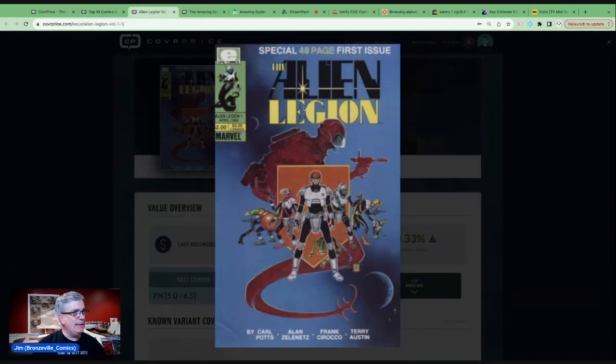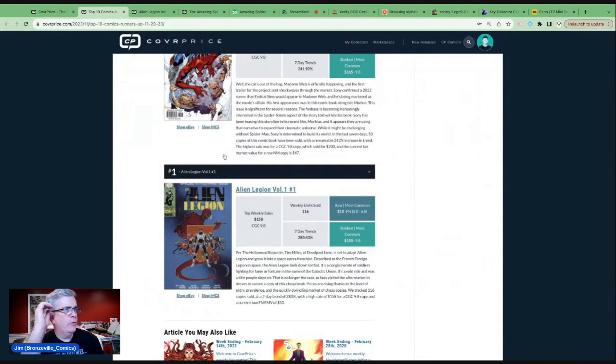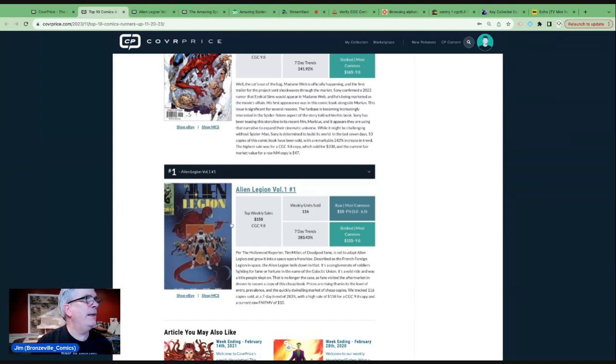Now let's go to number 1 on the list, and I'm scratching my head as much as you are. Alien Legion, number 1. Nobody was specking on Alien Legion. This is a first issue from Epic Comics, which was a Marvel imprint, 1984. Hollywood Reporter is reporting that Tim Miller, the director of Deadpool, is set to adapt the Alien Legion and grow it into a space opera franchise. We'll see. That's kind of why it's popping.